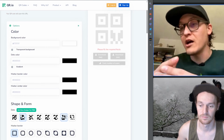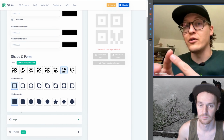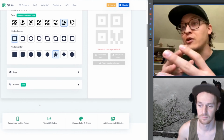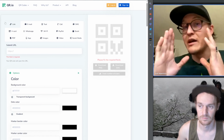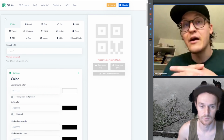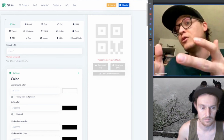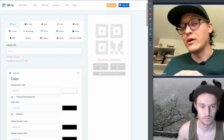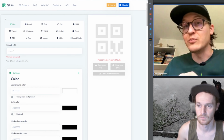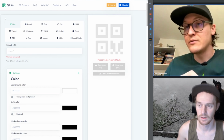So you can change the color, you can change how it looks, like what type of QR code you're looking for, and even the shapes, right? Other QR code generators will just generate that standard QR code, but this one allows you to change the color and other shapes and things like that, that really make it more useful, especially from a free standpoint. There's a bunch of free ones, but we landed on QR.io just based on what it offered for the free version.